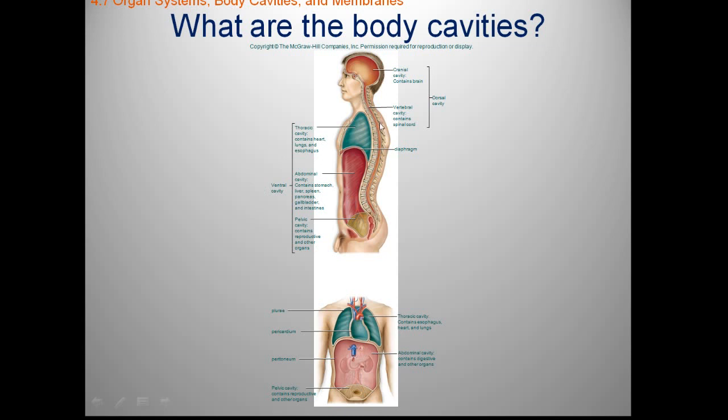The ventral cavity has the thoracic cavity, which is above your diaphragm. That's where your lungs and your heart are. And then the abdominal cavity has most of your digestive organs. And then the pelvic cavity is down in your pelvis, and that's reproductive organs.